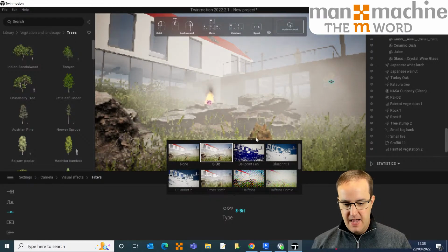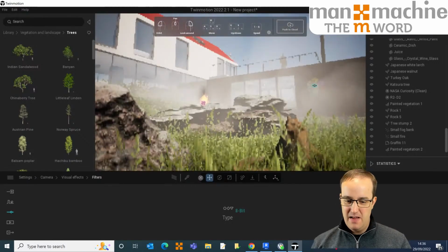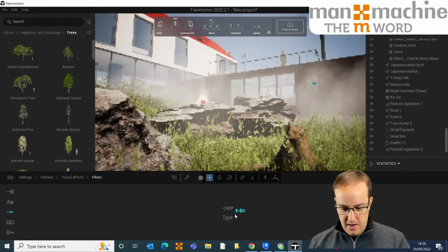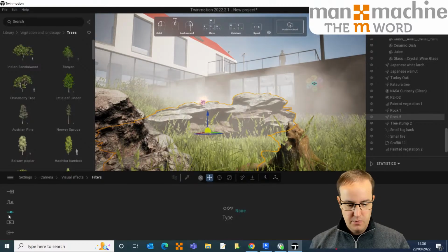8-bit, yeah, Nintendo. So we can have 8-bit graphics. That looks better than 8-bit. I remember the NES. They were 8-bit, right? NES. SNES was 16. Yeah, they didn't look this good. Let's turn that back to none. And great, brilliant. Looks pretty good.